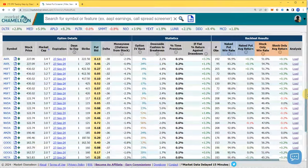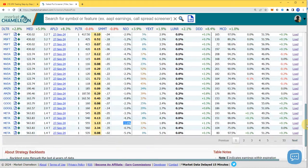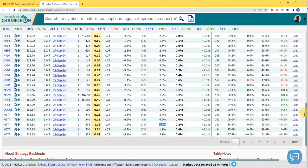Okay, and if you look here, downside cushion to break even, this is for your max profit. If it goes down 1.6, you still make a profit, and 1.8 is the break even. If you read here, downside cushion to break even, so basically here you didn't make anything, but if it goes down 1.6 still, and anything above that, you collect the entire amount of $113.